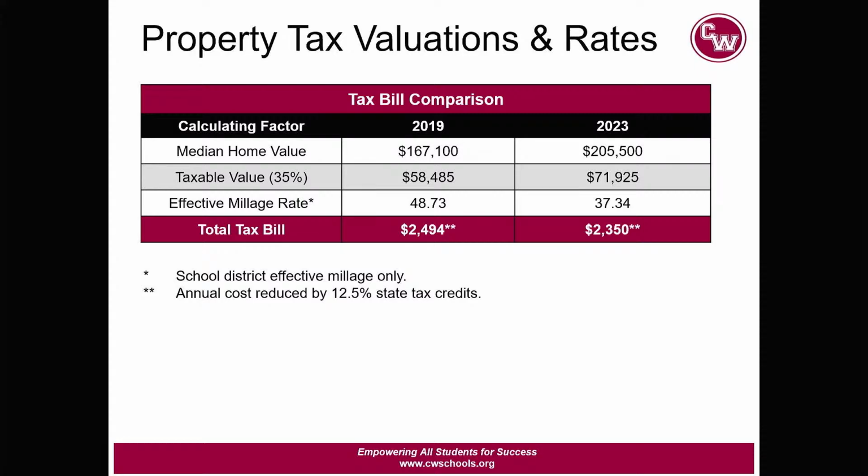No, it's applied to any levy passed before November 2013. Since this was originally passed in 2009, the 12.5% tax credit applies. Any levy passed after that date, which we don't have any, would not receive that 12.5% credit. So every levy that we have on our books has the 12.5% credit. Anything new that we would pass, we would forfeit that 12.5%. So essentially, it's a discount for our taxpayers.